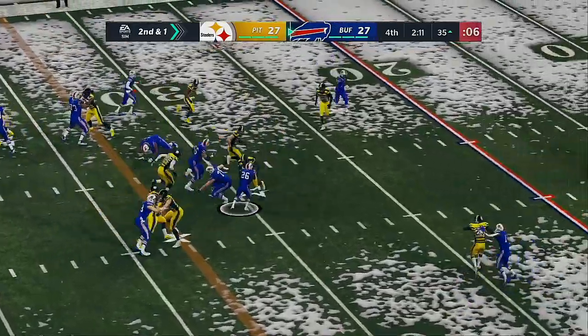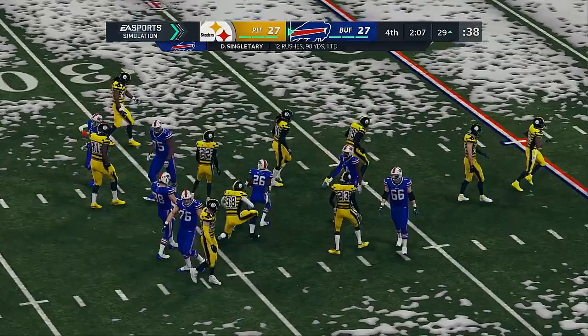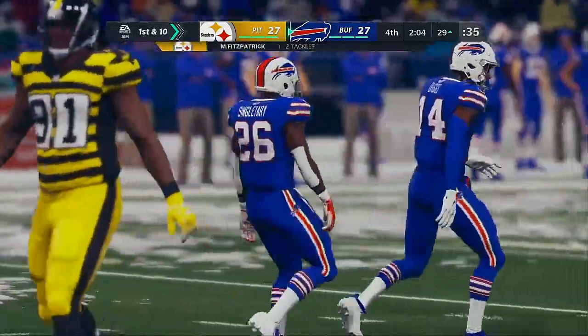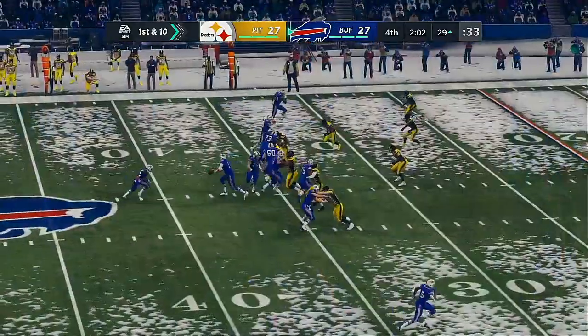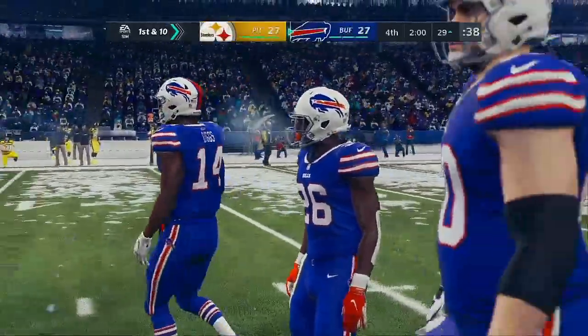On 2nd down, here's a run with Singletary. And he'll get this pretty close to a first down as he's tackled at the Steelers 29. 6 yards to pick up, and that's a first down. First and 10 at the 29-yard line.